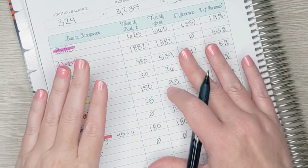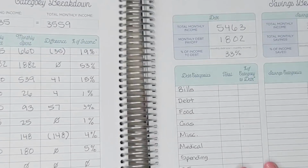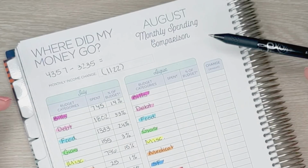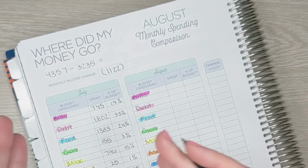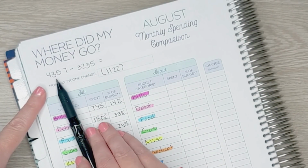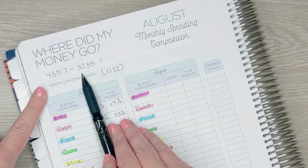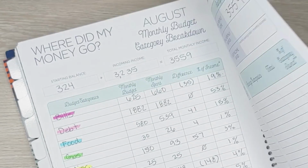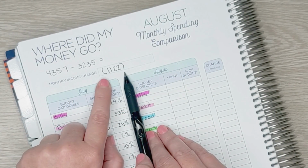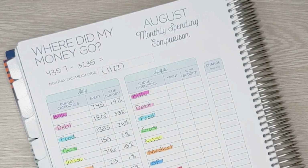So let's compare this to last month's budget and see how we're doing. Okay, so this is the Where Did My Money Go August monthly spending comparison, where we're going to compare July's spending to August spending. To start with, in July, we brought home $4,357, and this month we only brought home $3,235. So we had $1,122 less this month to work with than we did the month before.